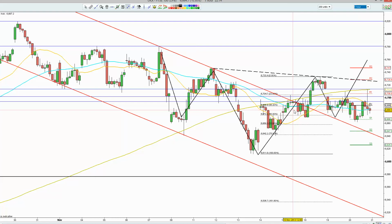Now we've got the catalyst with the ECB talking about negative deposit rates. That will certainly spur the DAX, and I may swing long in the DAX as well. That should spur the European exports, get the markets revived in the Eurozone, and propel the European indices higher. The UK, which is its pair, will also benefit from that. So keep an eye on that inverted head and shoulders pattern.